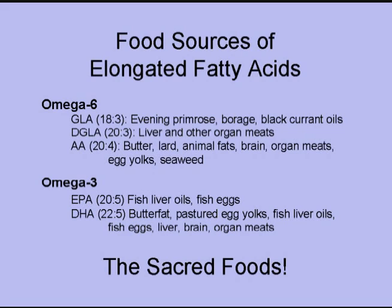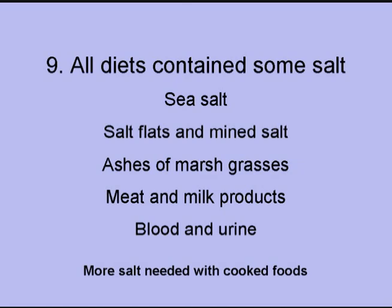The 9th underlying characteristic, all of the diets, this is a surprising one, all of the diets contain salt, another very important food that's been demonized. They either use sea salt or they got salt from salt flats or mines. In parts of Africa where they had no access to salt, they burnt sodium-rich marsh grasses and added them to their food. Milk and meat products naturally concentrate salt, and in some cultures they consume the blood and urine of their animals in order to get salt.